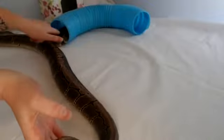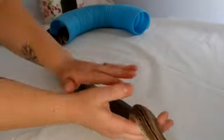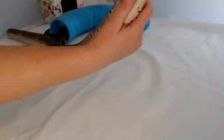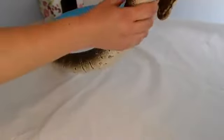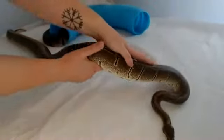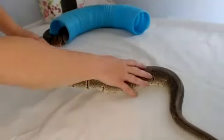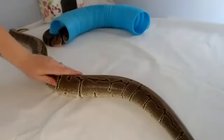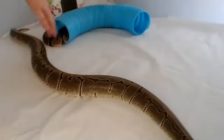So I'm really looking forward to Cleo. After he sheds, he will be so nice and smooth and silky. As you can see, they kind of glisten and they're nice and smooth, but right after they shed, they get really nice and silky. And it's not slimy, it's not wet, it's nothing like that.